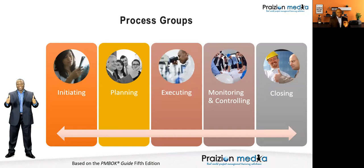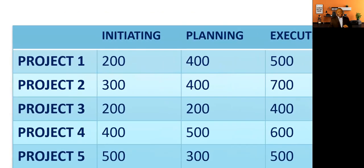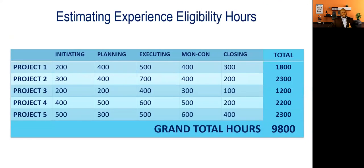Now, as you use this to categorize what you've done on the project, the PMI is looking for you to document how many hours you spent on project 1 in initiating, in planning, in executing. Now, it's okay to have zeros on some projects, but in the grand scheme, when you look at all of the projects overall, there must be at least some amount of experience in each of these 5 overall. So project 1, assume you had no initiating, that's fine. But as long as you've got initiating somewhere else, that's okay.